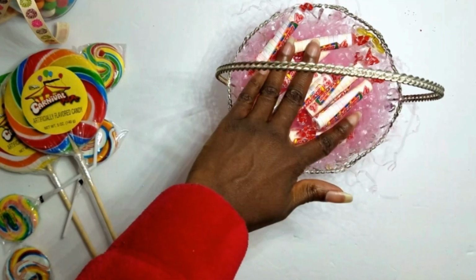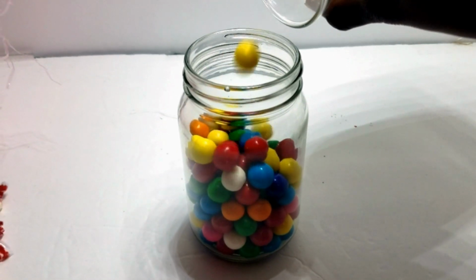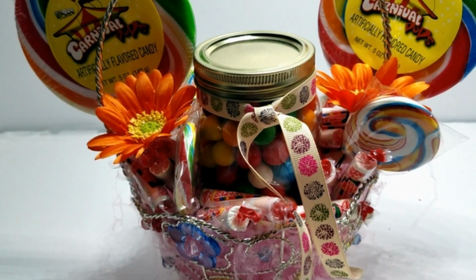Using the Smarties as part of the filling is going to help the other things not move around so much in the basket. And you can put pretty much anything in a mason jar, just tie a bow around it, and boom, you've got a gift.